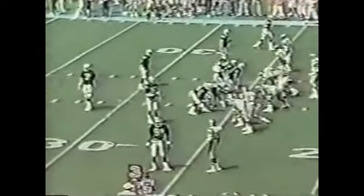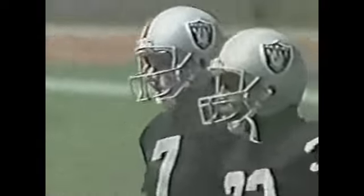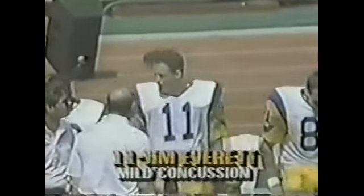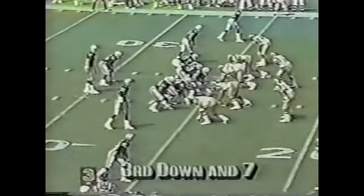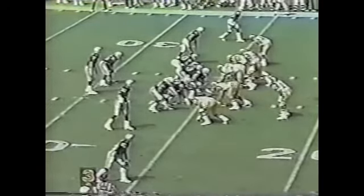And now Beuerlein will call a timeout. As good a time as any. The Raiders are trailing 10-0, and they have an opportunity here. So Beuerlein feels it's worth it to waste the first timeout. 7:29 remaining in the half. At the Coliseum here in Los Angeles, Jim Everett went out toward the end of the first quarter with a mild concussion. Mark Herman took over. The Rams lead 10-0, and the Raiders have a 3rd and 7 on the Ram 24, trying to get back in the game.